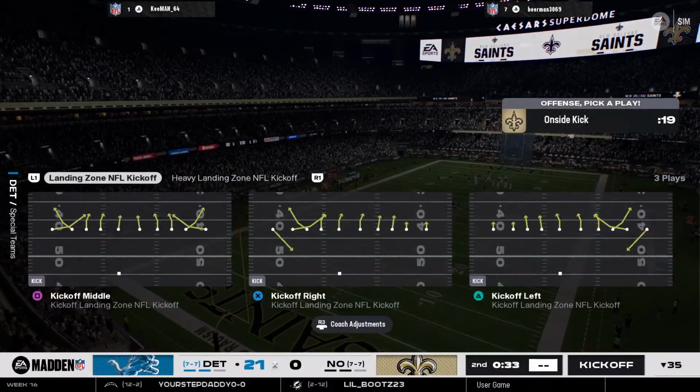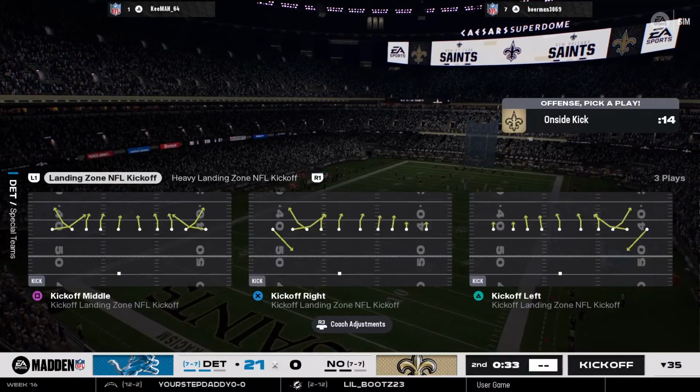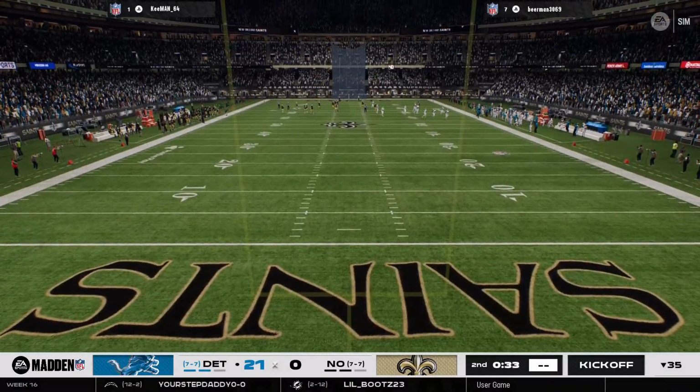And here's the other part. Even when people chip away at it, it forces you into being almost perfect on the other side, doesn't it, in order to try and mount a comeback.